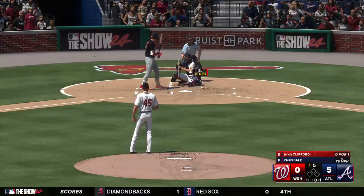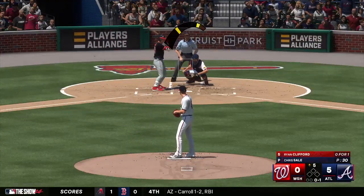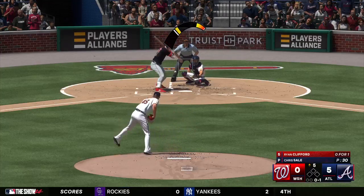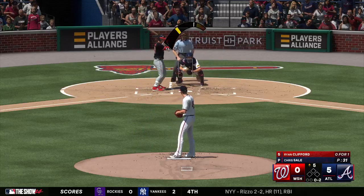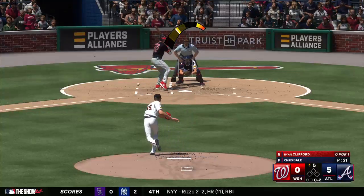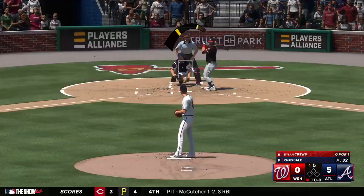Clifford batting for the second time, and that's strike one. You know, these Nationals just aren't putting together very many good at-bats in this one. Just one base runner to this point, and it's not exactly early anymore. They've got players in this lineup. Fielder Dylan Cruz.